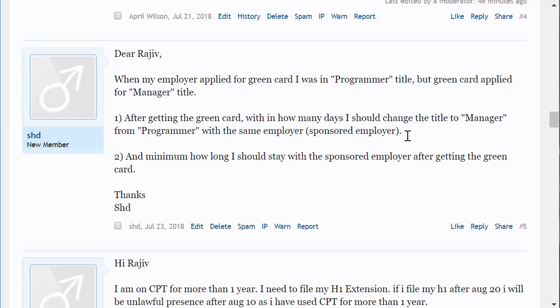When my employer applied for my green card, title was programmer, green card was applied for manager. After getting the green card, within how many days should I change the title to manager? And the answer is commercially reasonable period. What that is, nobody knows. I would say certainly the best I can guess for you is within 6 months or so after the green card approval.